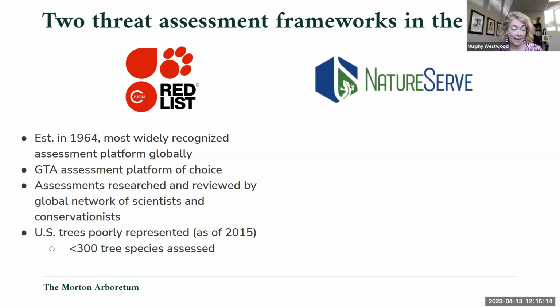So that shocked me, actually, because the US has a very well-known flora. We are a very well-resourced country. We have a whole lot of practicing botanists and tree experts. And for our trees to be so poorly represented was really quite a surprise. So we realized we actually had a big job to do.